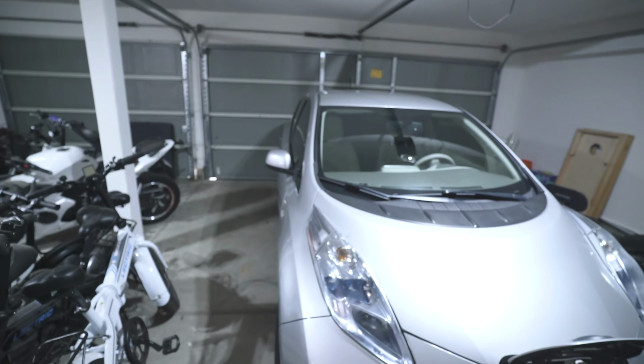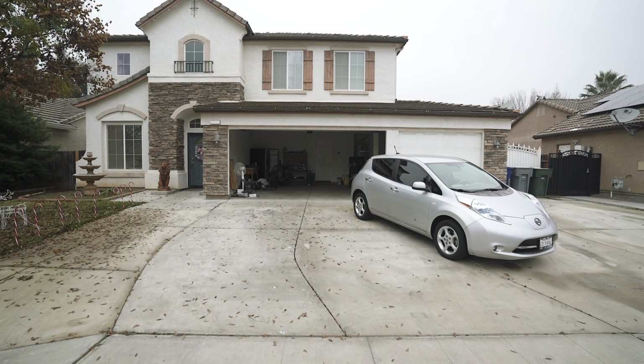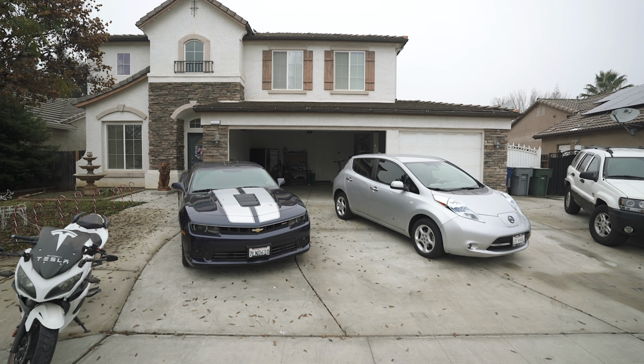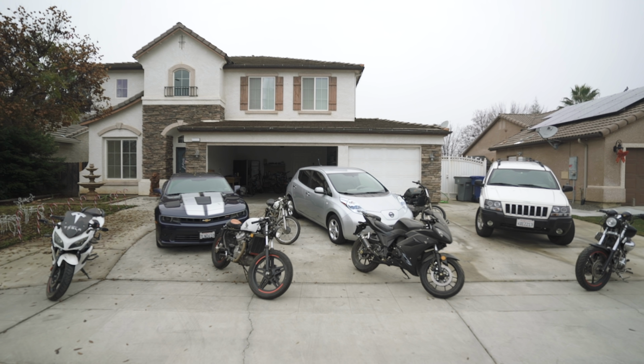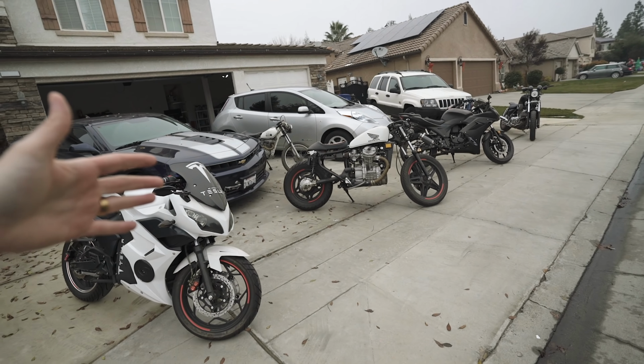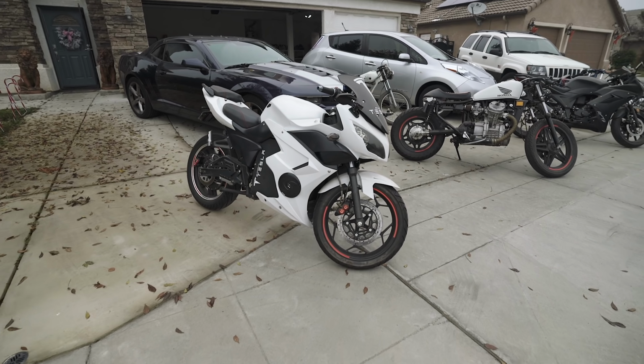All right, we're back at it and it's freaking cold in here. I definitely need to get a garage heater. It's legitimately like 35 degrees in this joint. These are basically all my builds except one. I just want to give you guys an update on every freaking thing. So let's start off with this bad boy right here.